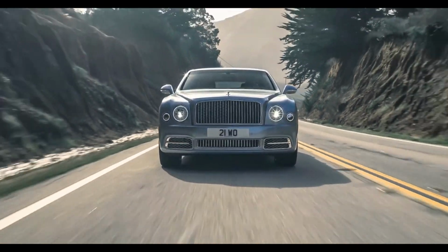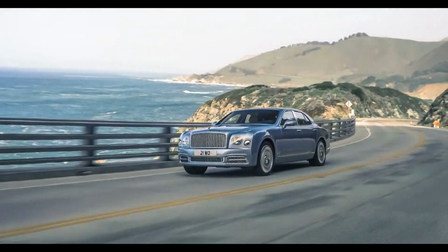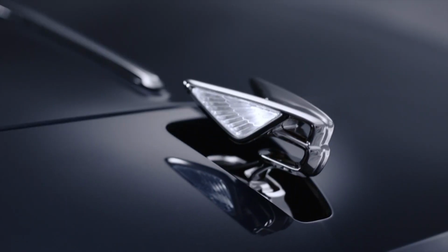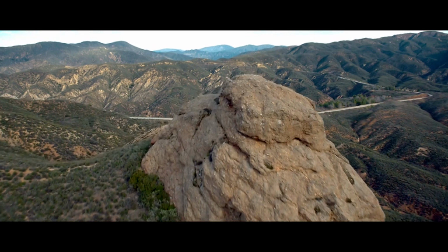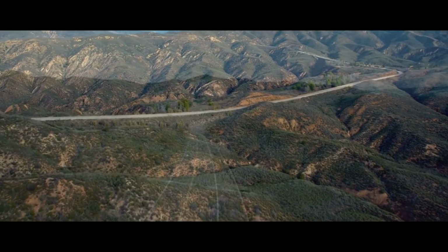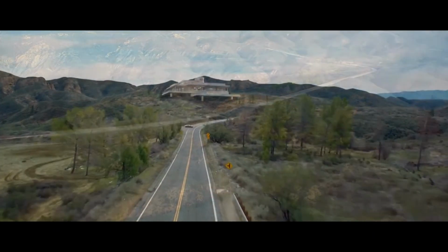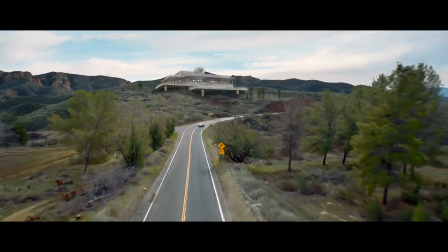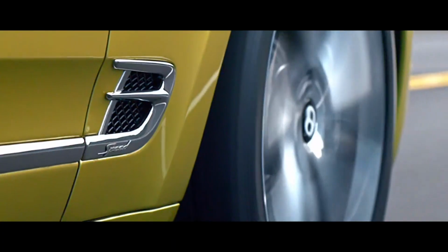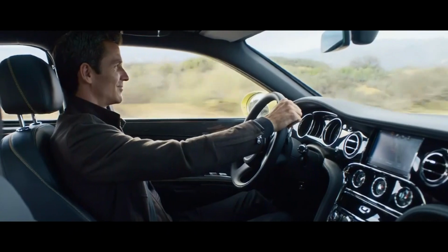the Mulsanne, Bentley's flagship model, was due to go out of production early this year. With the new Flying Spur now on sale, the big Mulsanne was supposed to hand its crown over. But due to the current factory shutdown, its 10-year reign will continue until the summer. To celebrate the Mulsanne's legacy, the final special editions mark the end of the production run, as well as the 60th anniversary of Bentley's famous 6.75-litre V8 engine.